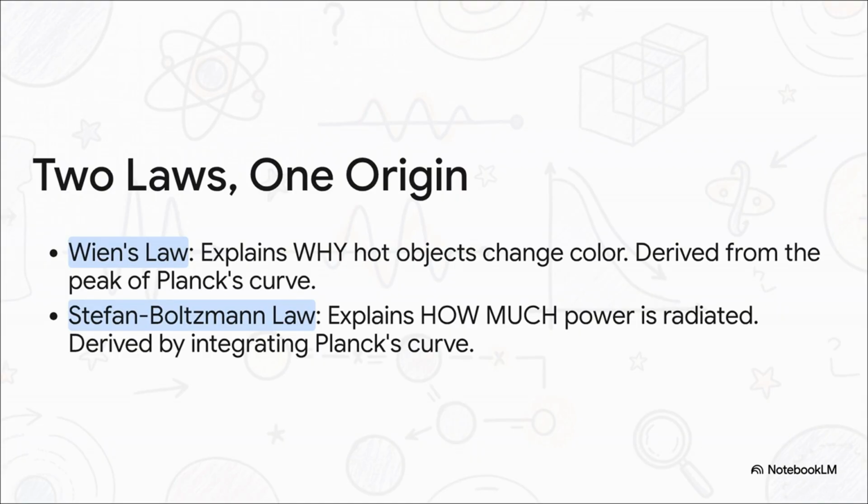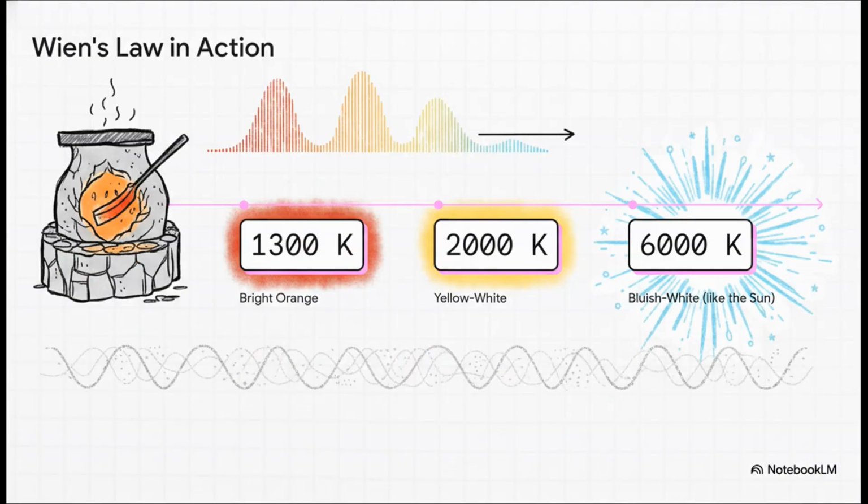Then there was the Stefan-Boltzmann law, which tells you how much total energy something radiates. And guess what? That's just what you get when you calculate the total area under Planck's curve. 2 big, separate laws, suddenly explained by one single, elegant idea. And you see this in action all the time.